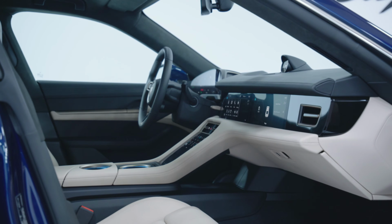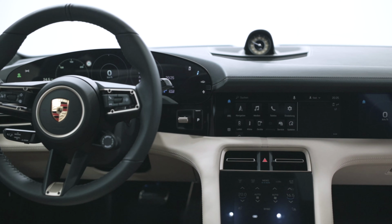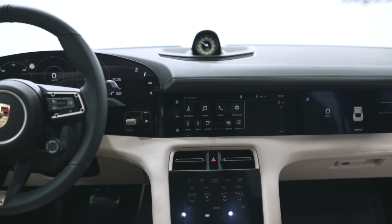And that's it for the screens, at least on my test model. You can optionally add on a passenger screen for $1,130, so they don't get bored. But yeah, my test model doesn't have it.